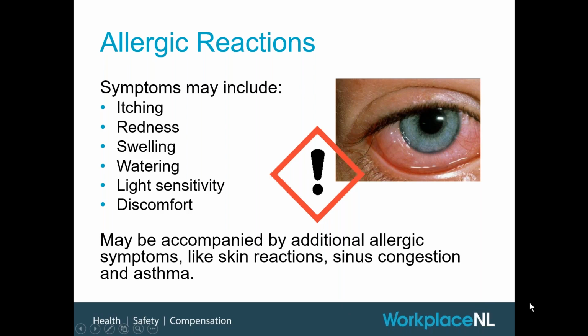So there's a lot of environments where we can see these types of reactions, and they're very common. I do find with our own claims, usually we don't have a source for these. Often it's what we call a non-specific allergic reaction where there's no real source identified. So it's important to investigate these types of events to try to track down the culprit.